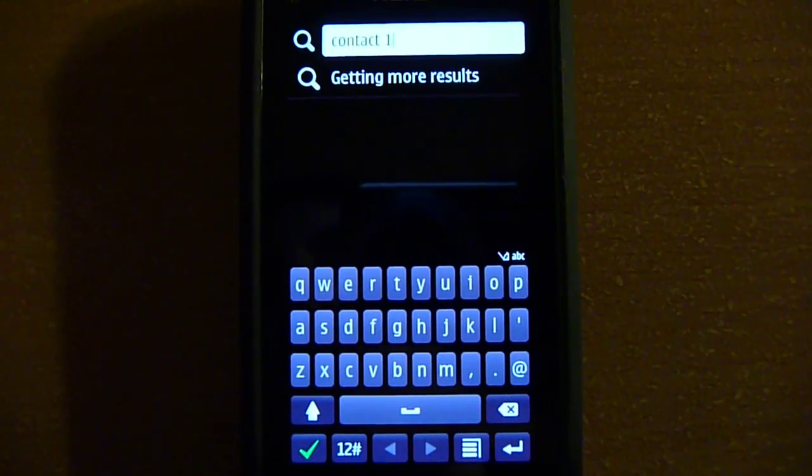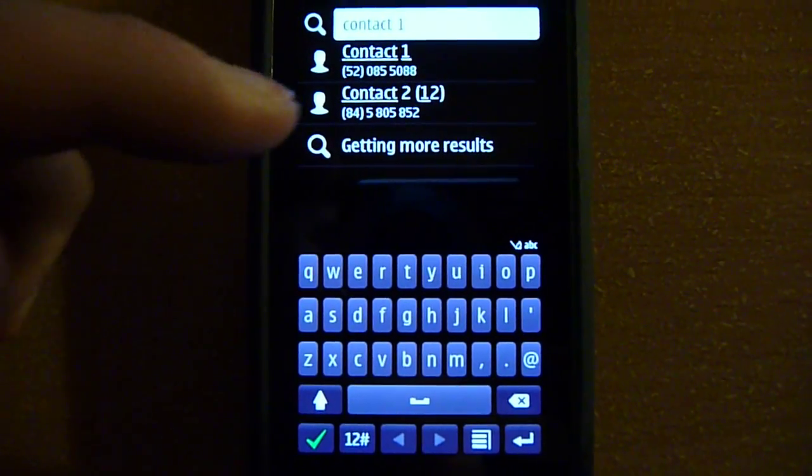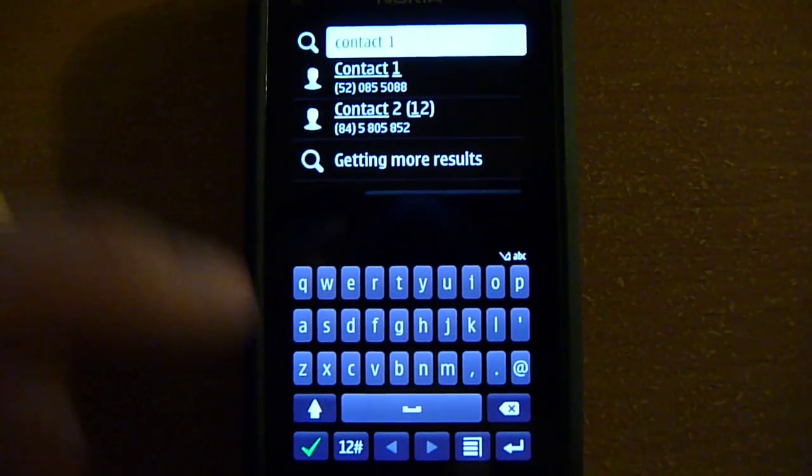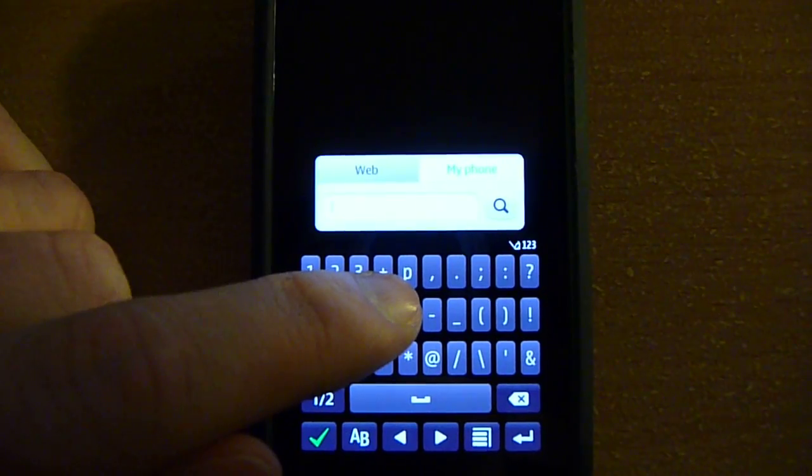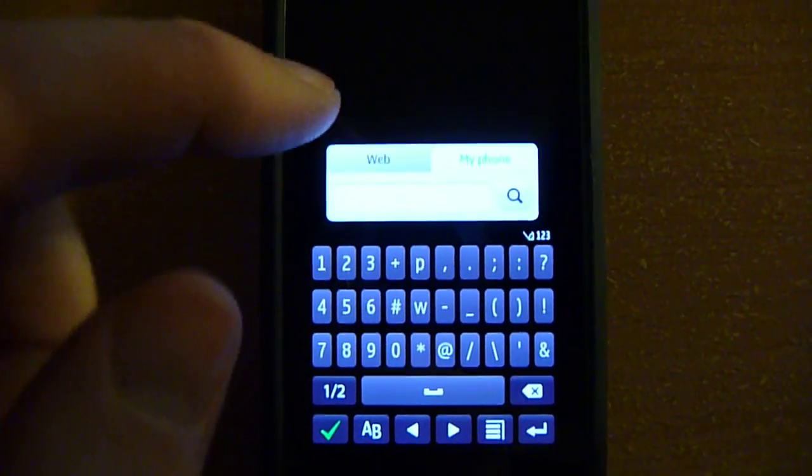You have to actually tap it. That's the problem. You have to tap it to get details. So the search is frankly a bit, I would say, pretty useless.